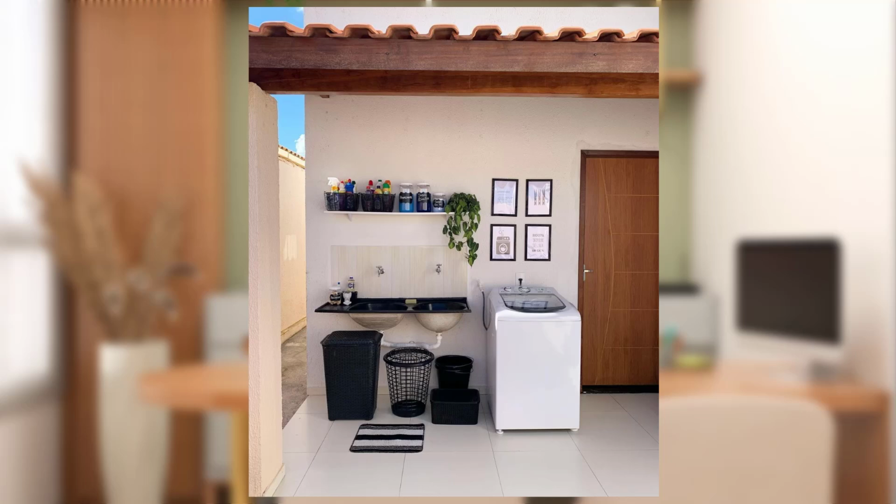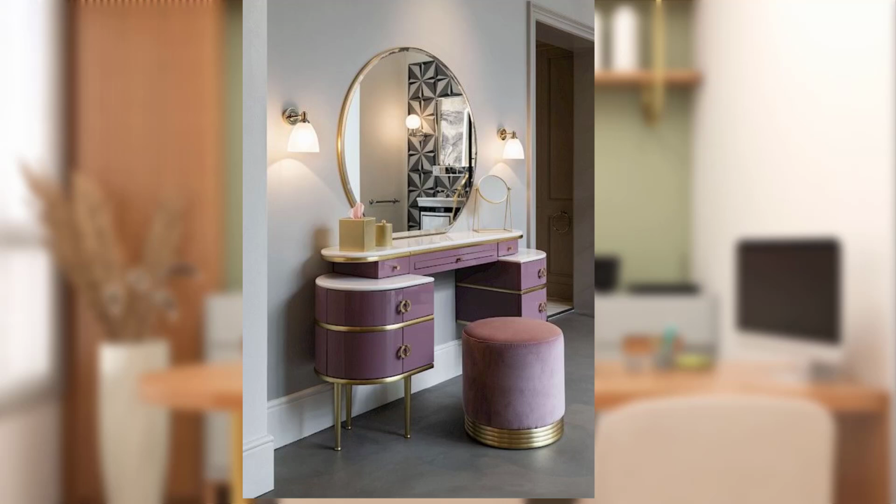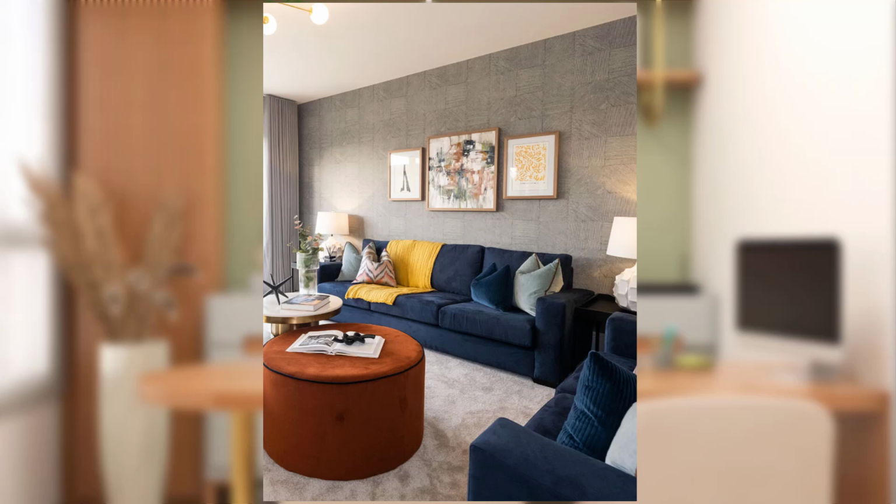Tip number 2. Choose a dominant color. Select a dominant color for each room. This will be the primary color that sets the mood. For example, warm tones like yellows and oranges create an inviting atmosphere, while cool blues and greens promote tranquility.